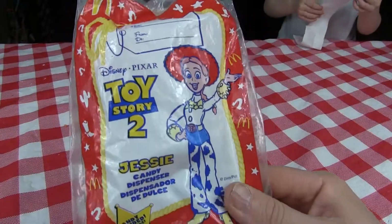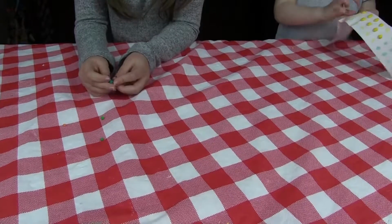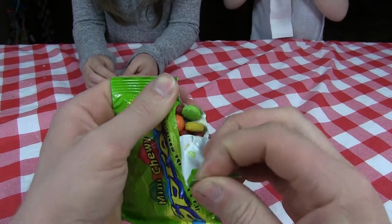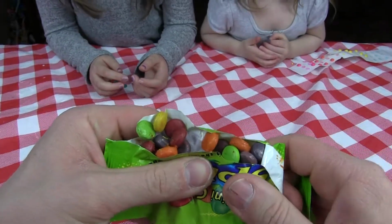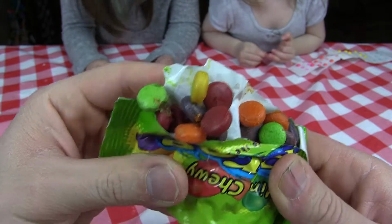So our last and final toy is Jesse. Jesse, do you want a cow squirrel? So here is Jesse, and she came with a package of Chewy Sprees, mini Chewy Sprees. It feels like one big clump. Look at that. Check that out. These look like zombie sprees. Looks like there's worms in there.